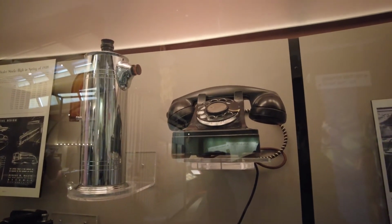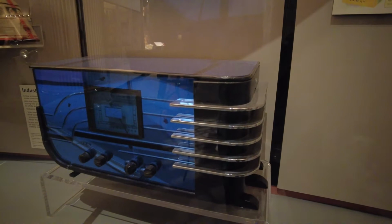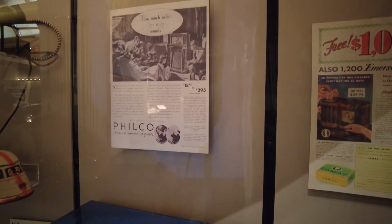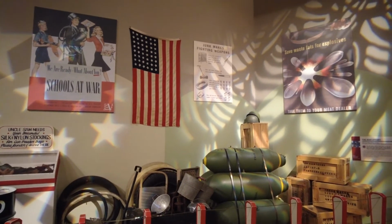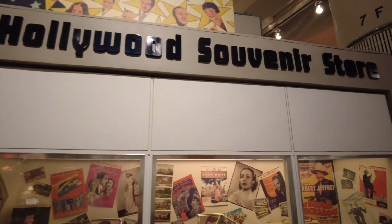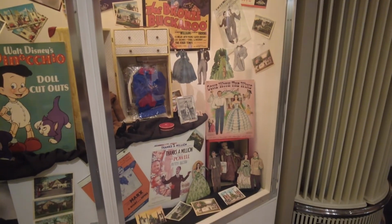An old school telephone up there. And an Art Deco looking radio. And this display case says Hollywood Souvenir Store. And these are all movie-based toys and memorabilia from the years.